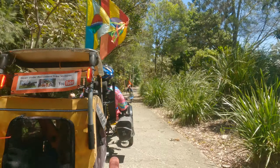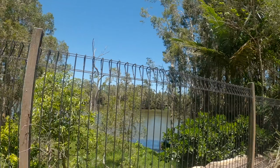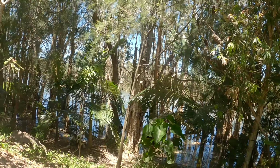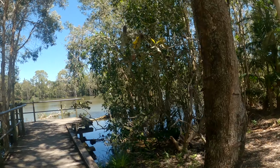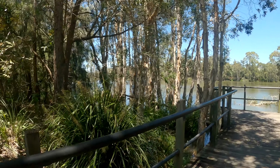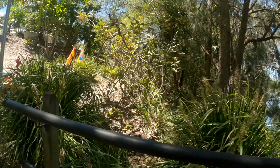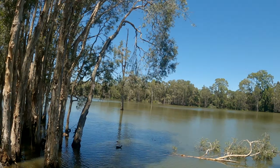Okay, we're exploring again. Rick hasn't been further than this. Good when you ride with other people because they go places that you don't go. I'm gonna go out into that little lookout. God, you would not know this existed, James.